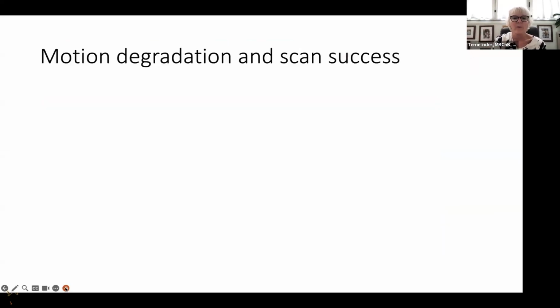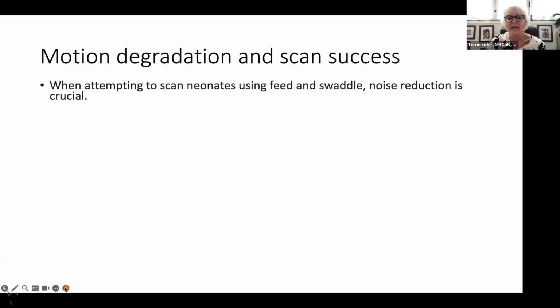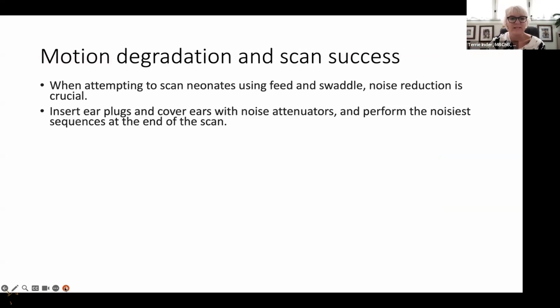And that helps to reduce one of the main problems with the quality of the scan, which is motion degradation. So you have to be able to wrap and pack well and reduce the noise that might wake the baby up, particularly when we're jumping between sequences. So insert earplugs, cover the ears, and perform the noisier sequences towards the end of the scan, because the MRI scanner produces a white noise.